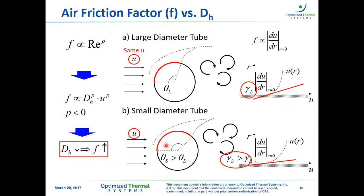If we increase the velocity, however, though the friction factor reduces, the overall pressure drop actually increases, since it's proportional to the velocity to the power of 2. Now, what this is showing is that though we've reduced the tube diameter and we have a higher friction factor, we do have ways to manage how to potentially get lower pressure drops with higher heat transfer coefficient. So this is one of the challenges and considerations that we need to employ in our heat exchanger design when using small diameter tubes. And then we need to find a sweet spot between the thermohydraulic characteristics.